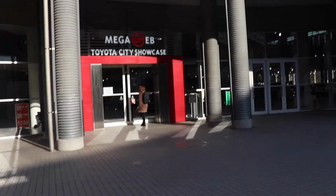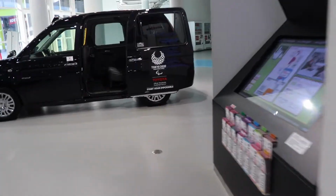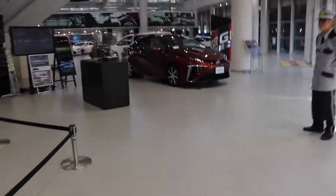So now we are walking towards the Toyota City Showcase part of MegaWeb. Right over here, where it's just Toyota, I guess. This thing is basically the Rolls-Royce or Bentley for the Japanese market. But what's probably more interesting is the Toyota Olympic Games taxi over here. As you can see, Tokyo 2020 Paralympic Games. If we step inside, it's actually got quite a lot of headroom, decent amount of legroom, and enough space for your bags. And you can definitely tell the design is inspired by a London taxi. Some people might call it a rip-off, but it's a taxi, who really cares?